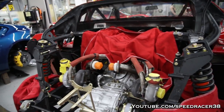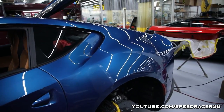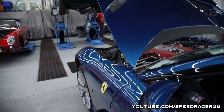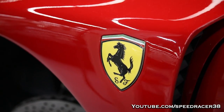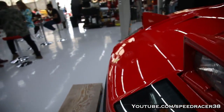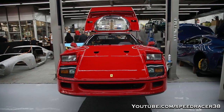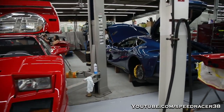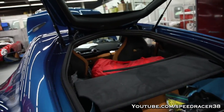Inside the F40 motor torn down. And a blue 812 Superfast. And Classic Coach is so meticulous about every fine detail on every car. It should be as good, if not better, than when it left the factory brand new. This blue is beautiful, by the way. 812, great Grand Touring car.